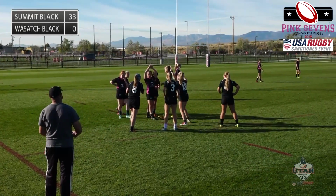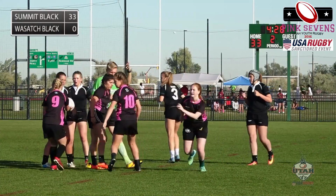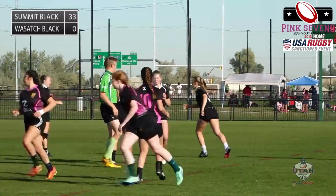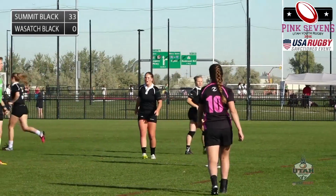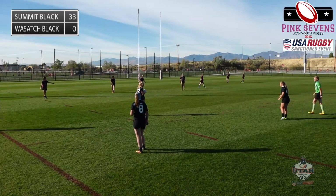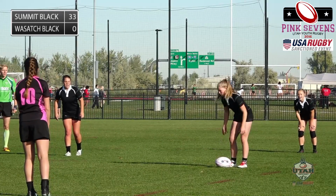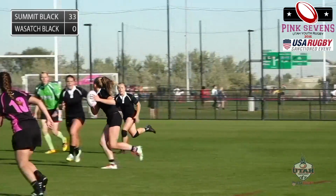Looks like we're going to have a free kick here. Where's that referee manager? So we have a free kick here to Summit. We had a scrum infraction against Wasatch. Like I said, boring in from the prop here. So free kick. This will be quick tapped and played.